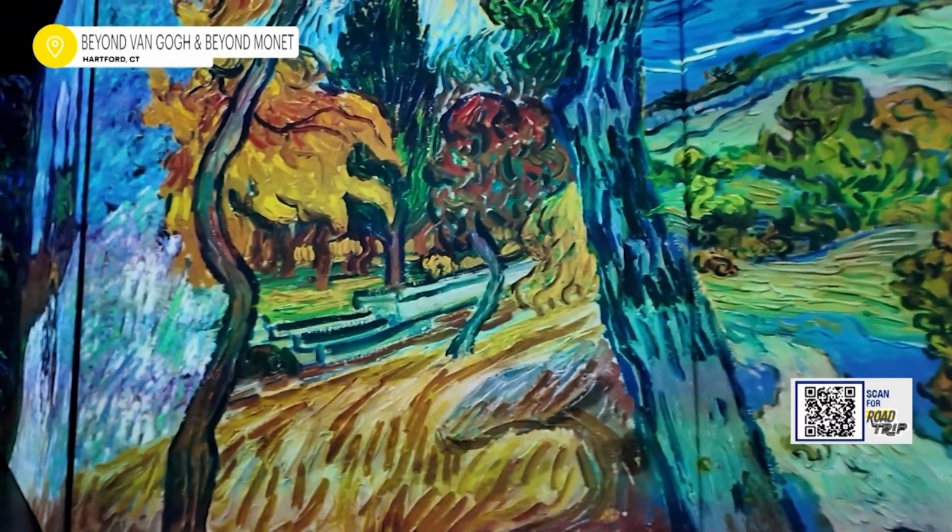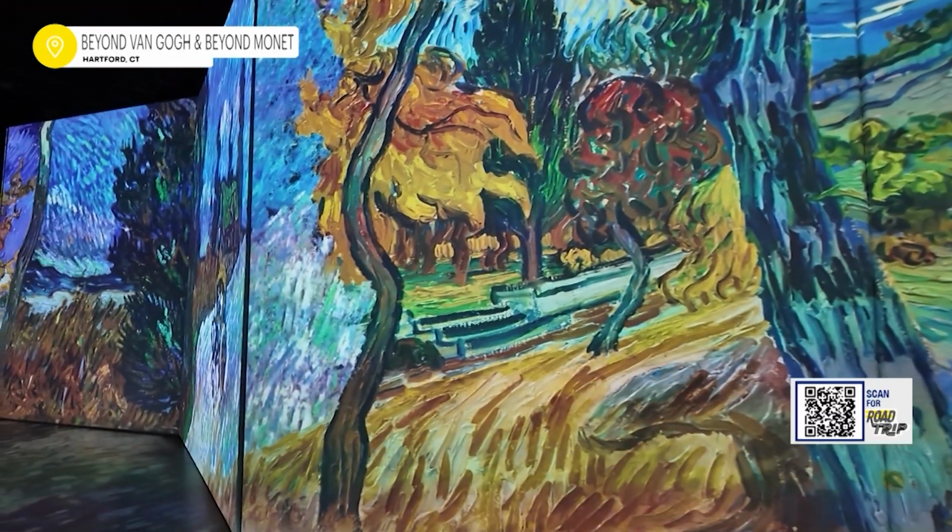This is based on Impression Sunrise, which is really the painting that started it all. That's the painting that got the Impressionist movement named out of scorn from a very scornful French critic. It's the fantasy of being inside the work you know and love. And if you don't know anything, it's about discovering it in such a brand new way.